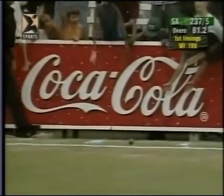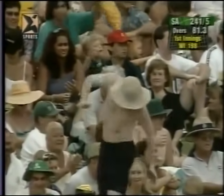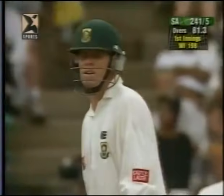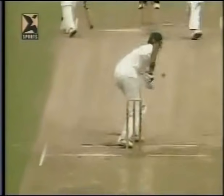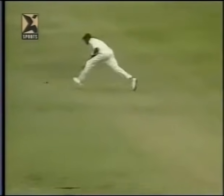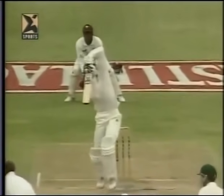Beautiful shot by Pollock, and again, a little bit of lazy fielding from Kirtley Ambrose, and it's four runs. This is one of the big differences between these sides, and it probably would not have got past the South African fielder. I think half the problem there was that Ambrose was about 5 meters too close. He needn't, that ball flies off, the new ball flies off the bat. And he's got a long way to go down too, the old lad, but it wasn't a great effort.